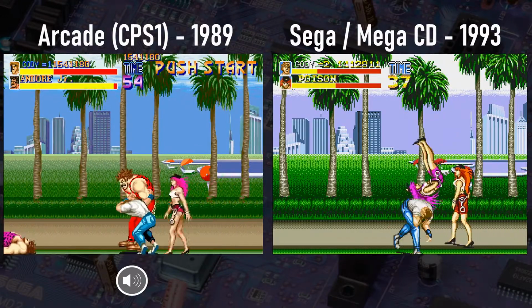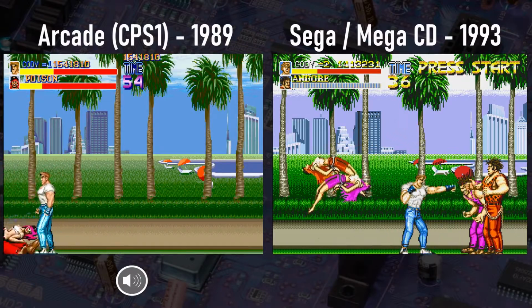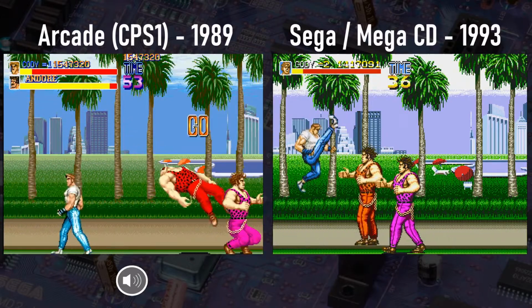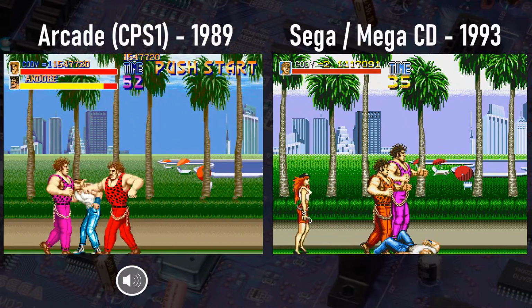Oh, and notice something here? In the GBA Final Fight episode, I mentioned that there are never more than two Andors on screen at the same time. But right here on the much more hardware-limited Sega CD, we've got three of them! Take that, portable 32-bit game system that came out 8 years after this game!